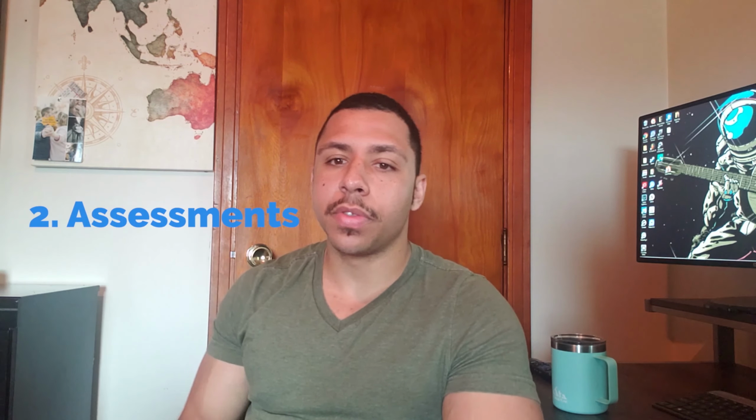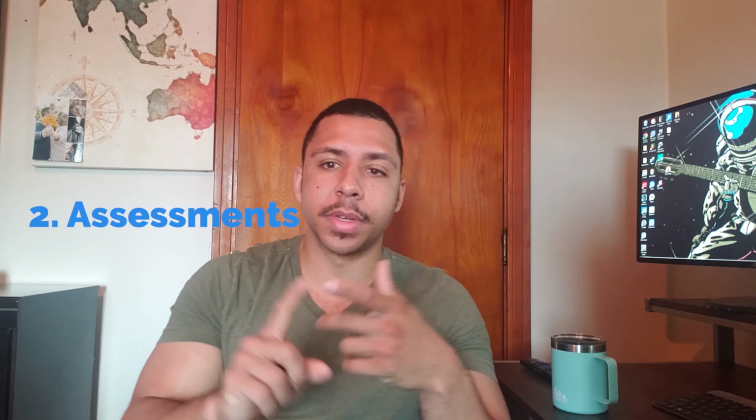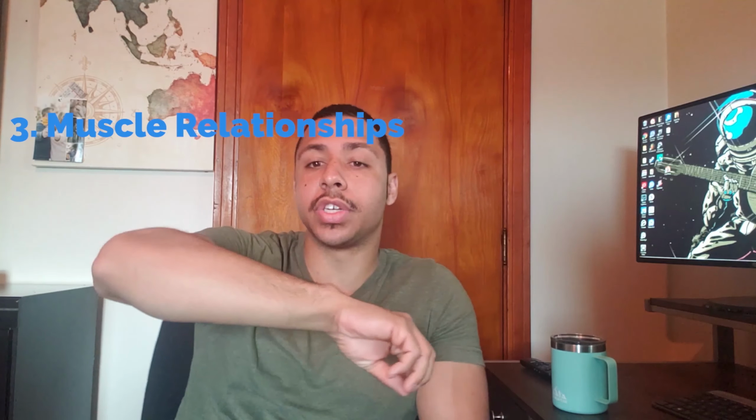The second is the assessments, like the shark skill assessment and the overhead squat assessment. Know those, know when to do them, and know the ranges that people will fall in. For example, for the Rockport walk test, know what a good range and a good time is. And playing off that, number 3 is the muscle relationships.